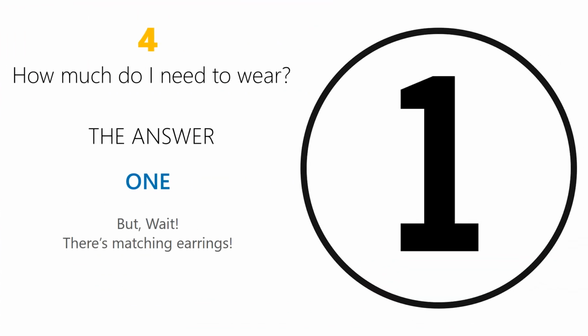So number 4, how much do I need to wear? The answer is 1. But wait, there's matching earrings. I get asked this a lot because I will wear the ring, the necklace, the earrings, and I'll make a set and I'll wear it. And for you, the best way to run a business and to help others is to wear it yourself and have on the collection, because people see what you're wearing and they want to have it also.